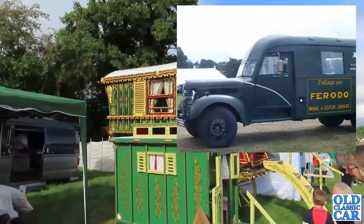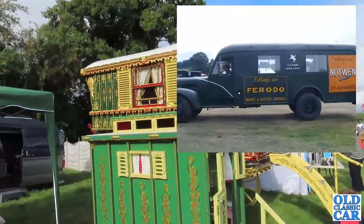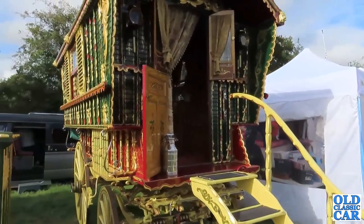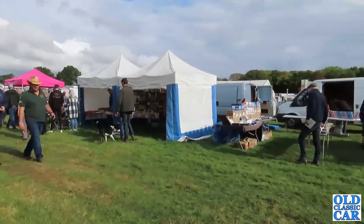But today, we just came along in a little standard, not booked in or anything, so we just parked up in the main public car park area. But let's go and have a route around and see what else is here.